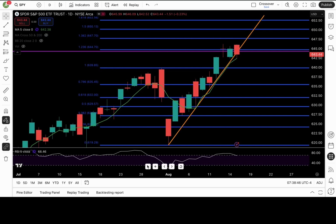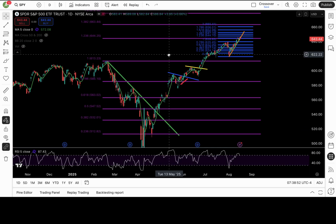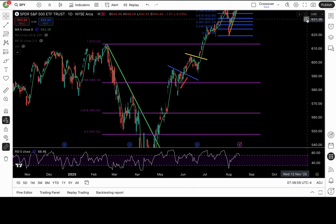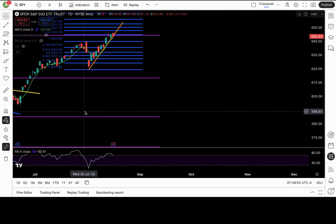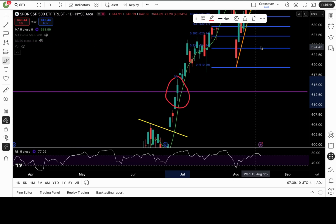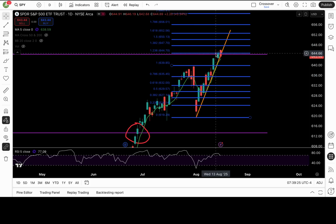Now 644 is a macro level Fibonacci level. If I zoom out here, you can see the purple lines, my macro level Fibonacci levels. And remember, we had that breakout on the daily chart for my last macro level Fib level. We had that breakout right there and it led to more upside. So from here, if bulls want more upside, clearing 644 is a must. And of course, taking out the sell zone at 646, the bears have been stepping up with sell orders around that area. They must get above 644 and 646.